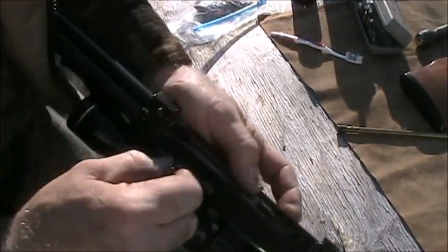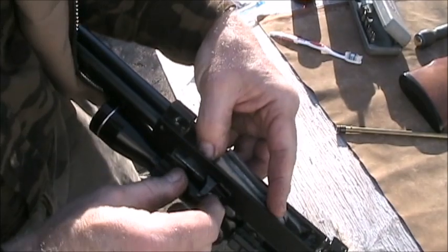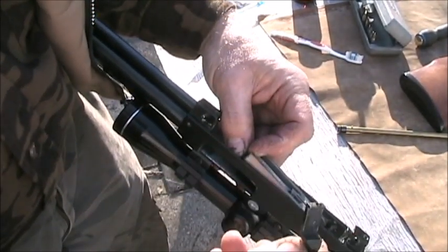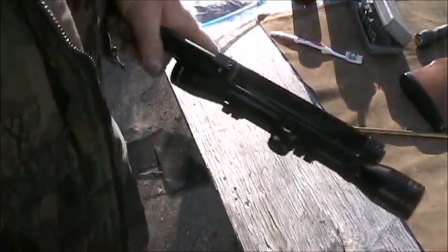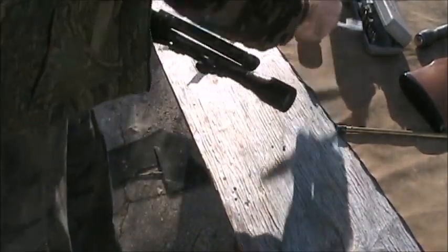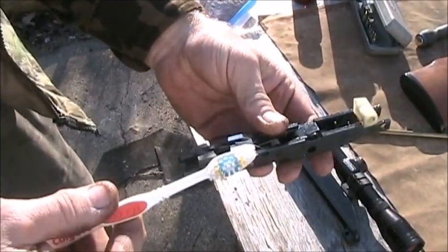To remove the bolt, slide it rearward, and then you can tip it like that with your thumb. You can take the charging handle right out. And there's your bolt. Now you can clean the inside of this out. What I use to clean out the inside of this and this mechanism here is just an old toothbrush.